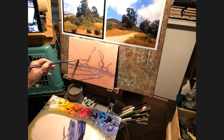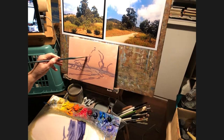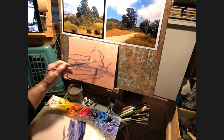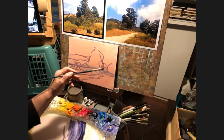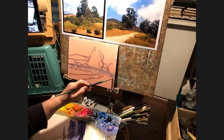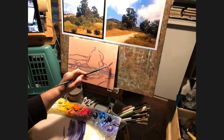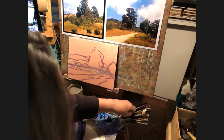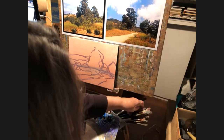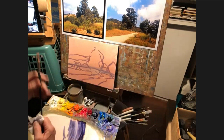Okay, and here we've got that hill. And then we've got the mountains in the back. I wanted to include the mountains so you can see how the color makes it go back in space. Okay, so that's my composition. That's as simple as it gets. Then once I've got that laid in, I start blocking in my darks. So I'm going to use a brush that's got a better edge. I'm using a filbert.